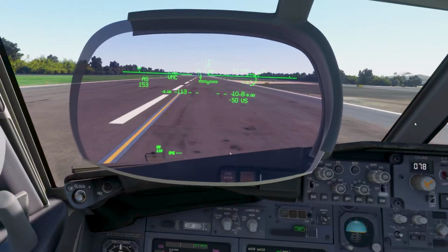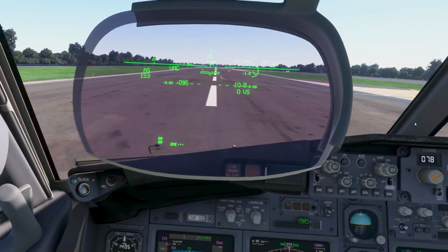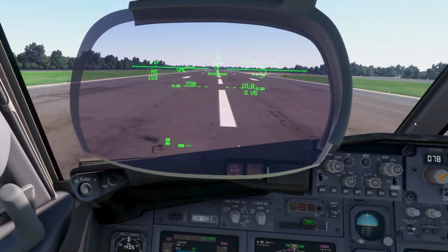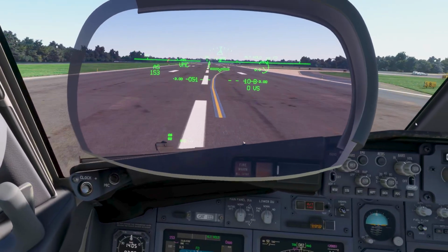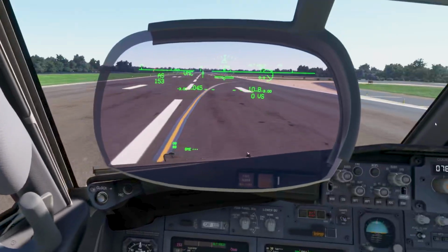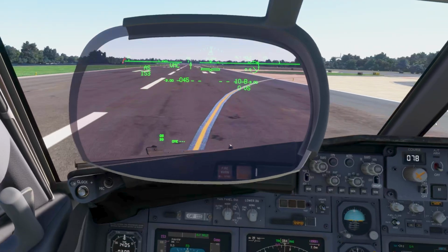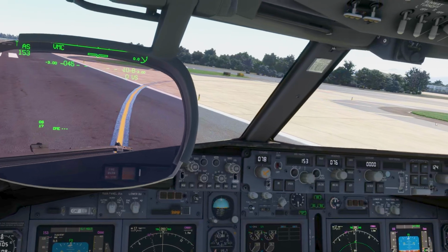Reversers coming out. We've got speed brakes. 90 knots. There's 80. 60. Out of reversers. Okay. Kind of fight with that nose wheel a little bit. All right, folks, we're here.